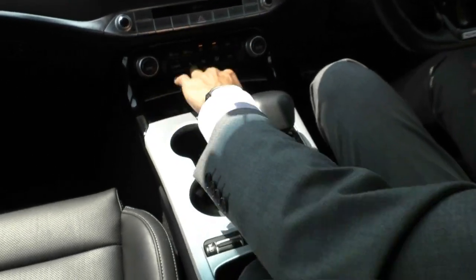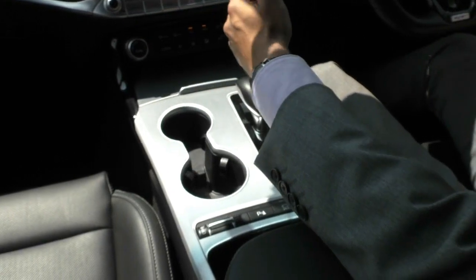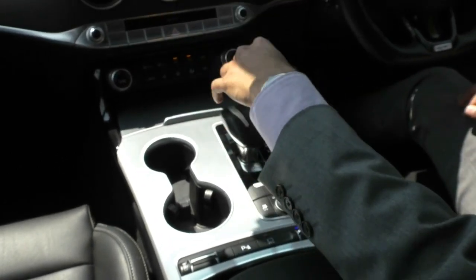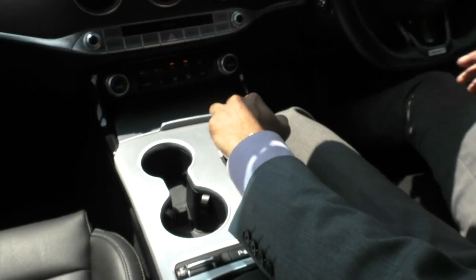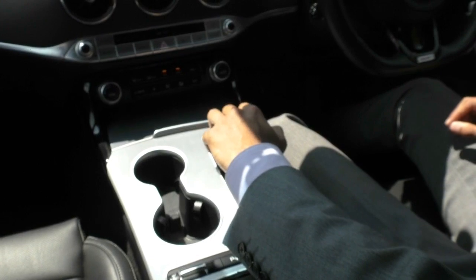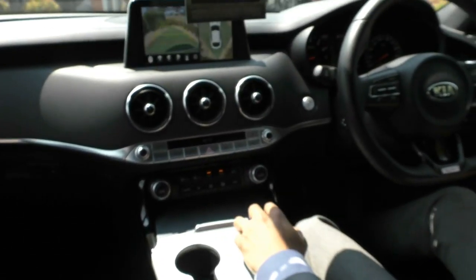Just under that, you do get your 2 cup holders as well, and this really beautiful well-designed steering gear shifter as well. Now it is quite simple and quite classy as well, very easy to use and does shift quite smoothly as well. Very easy to get into drive, and you can see the 360 camera as well when I do put it into reverse.